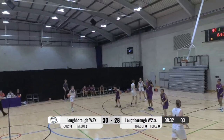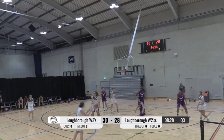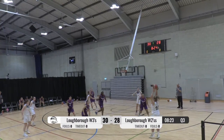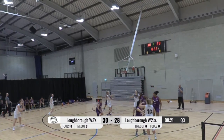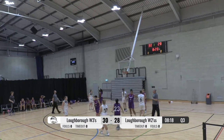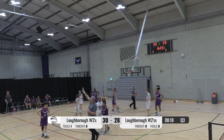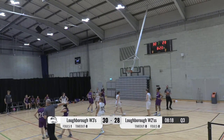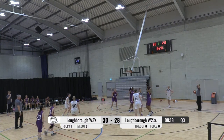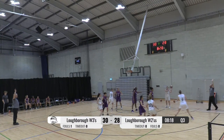The twos work the ball up again. Ball's being controlled up top by Owen. Shot clock going down, 8 on the shot clock. And a foul is called on the floor. Might be a push. Foul call there on Felicity Raw, number 32. I believe the twos are going to inbound from the baseline. Ellie Owen's going to inbound from the baseline for the twos.